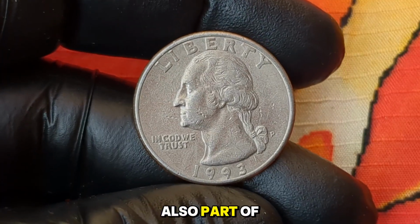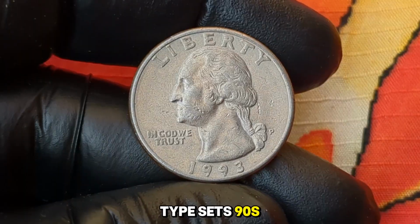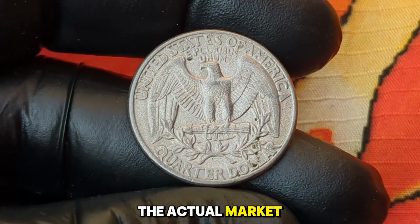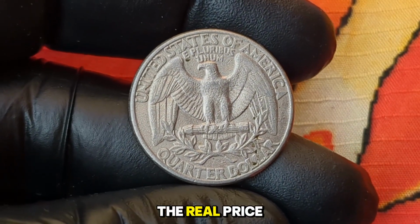The coin is also part of the last decade of the Eagle reverse, for full date and mint mark sets, type sets, and 90s decade collections. This makes extra fine examples more desirable in today's market. So what is the actual market value of a 1993 P quarter in extra fine condition? Here is the real price breakdown.